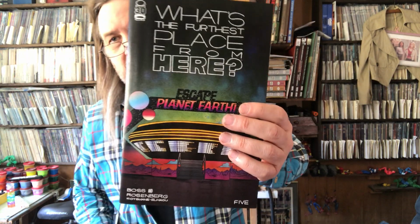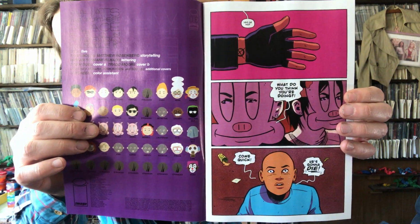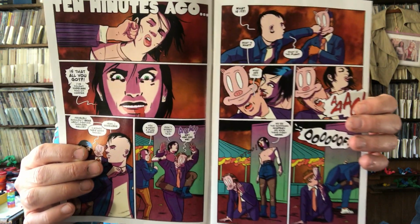Then we've got What's the Furthest Place from Here? Issue 5. This one has been fun. As our gang of teenagers who have never seen an adult in their life because they live in this world where all the adults were wiped out somehow. We really don't have a backstory to it. But then they lost their home, and there's some violence in there. And she bites an ear.